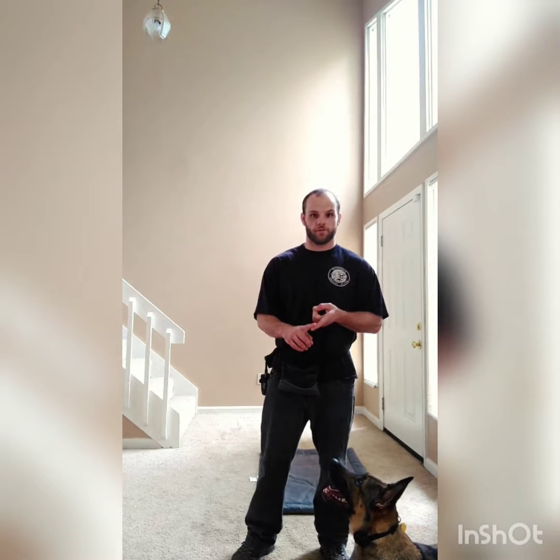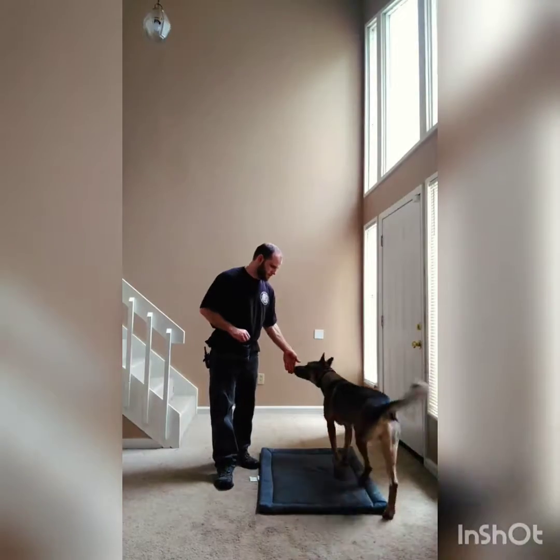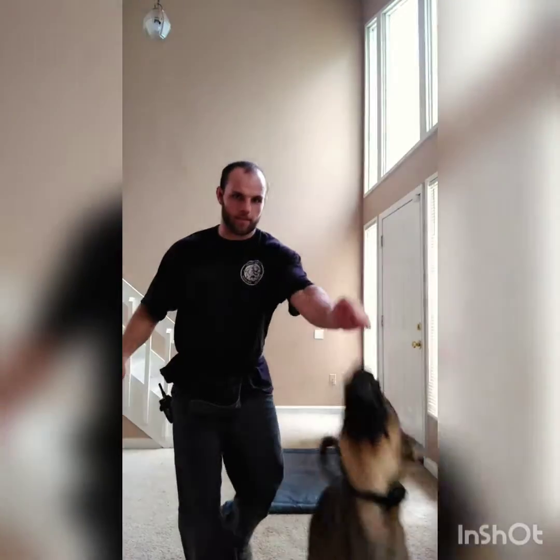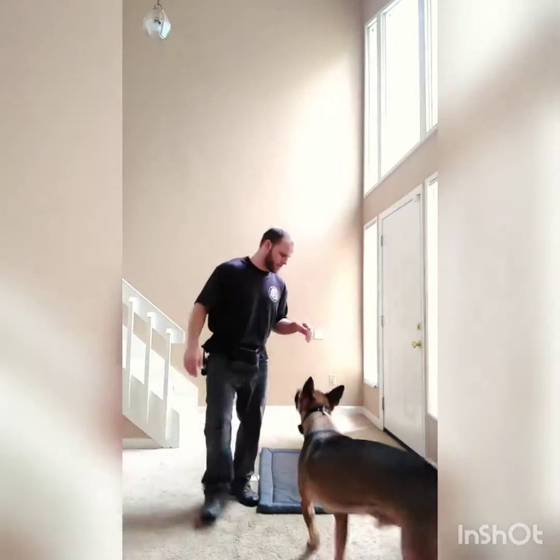So again, the way you would teach that hand gesture is once your dog has learned his luring behavior, you've lured successfully, and you've started to add your verbal command in front of the lure, then you can add your hand gesture in front of the verbal command. Place. Yes. And again, I'm delivering the reward in a way that brings the dog off the target. Place.